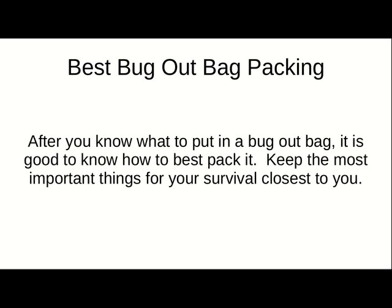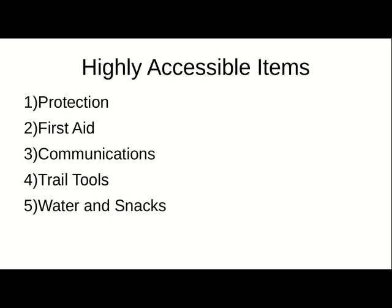That way everyone still has a little something if they're separated. So there are certain things that you want to have highly accessible. A protection implement. If you are in a situation where you're attacked, you need to understand that it is a race for your life, and they have the upper hand. They planned it. You're just responding. So that needs to be very highly accessible.